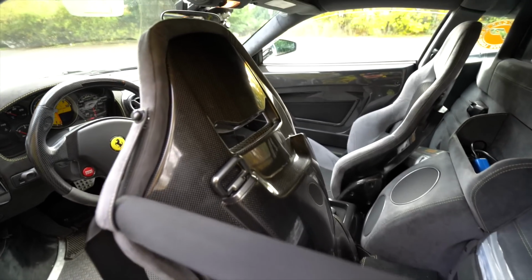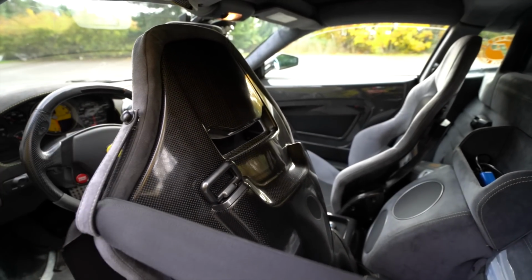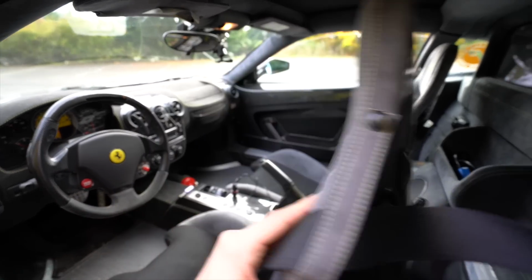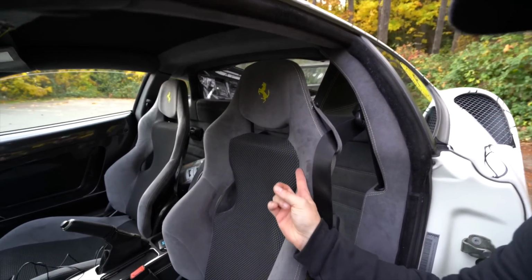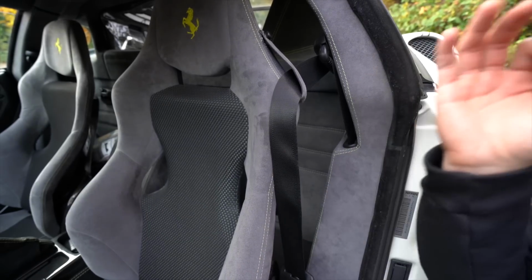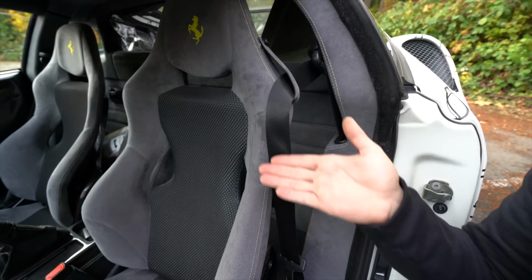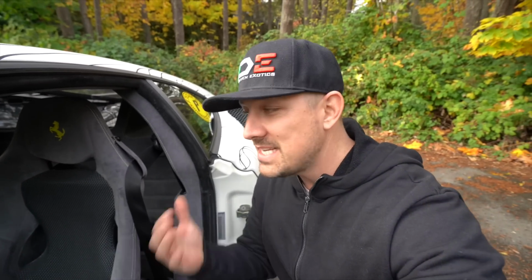Next on my list of complaints, believe it or not, which is a common one for a lot of supercars, are the seats. Carbon fiber, very cool to look at, amazing for being lightweight. However, the shape of these seats and how they are designed, basically right here is going to cut into the average person's back, unless you are a tiny, tiny gentleman. I mean, my friend and business partner Oliver drives this car a lot of the time. Why? Just simply because I don't enjoy driving it for long periods of time.